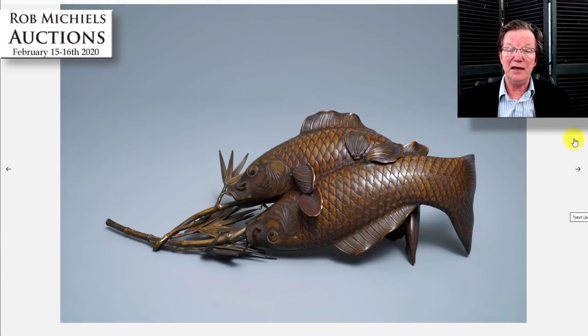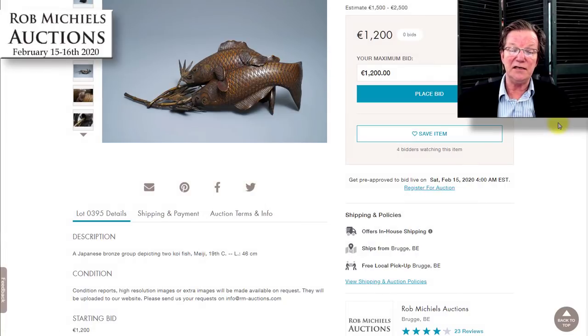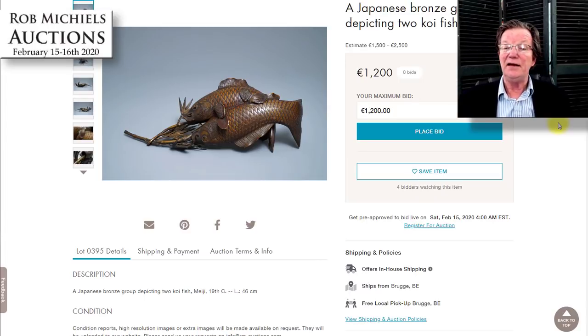These are a pair of Meiji period patinated koi fish being hung on bamboo. When they catch them, they would run bamboo through them and use them to carry the fish. And here they are. And these are nice, and these are also big, 46 centimeters. So these are also about 18, 20 inches long, quite large. And an estimate, a really, really reasonable estimate, 1,500 to 2,500 euros.